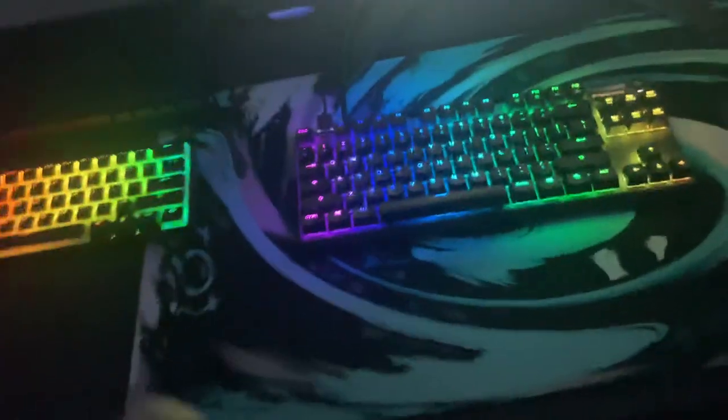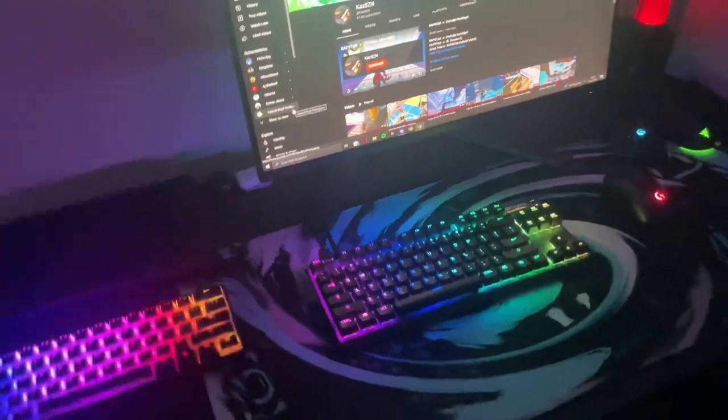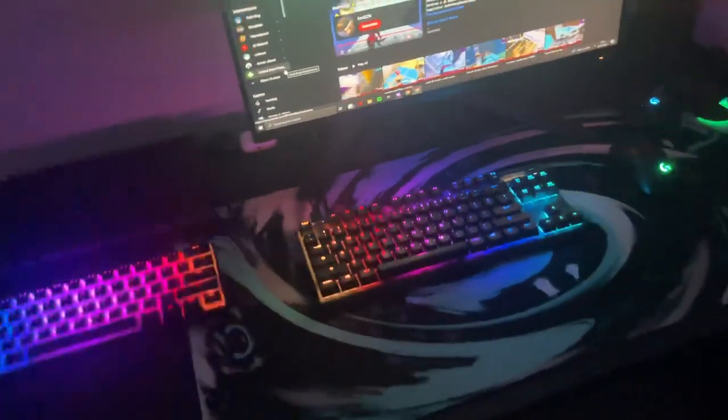And yeah, guys, this desk is pretty good, but I'm going to need a new one because I'm going to get a double monitor, and of course I can't fit a double monitor in here because it won't fit, and I literally won't have any space.